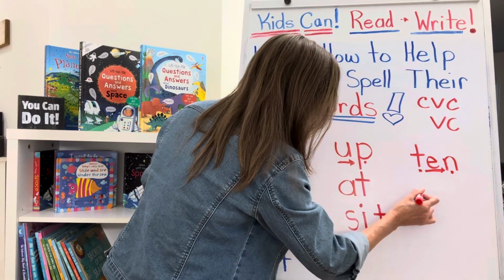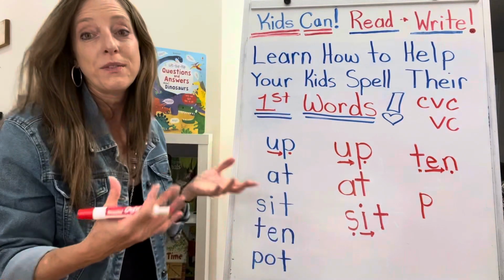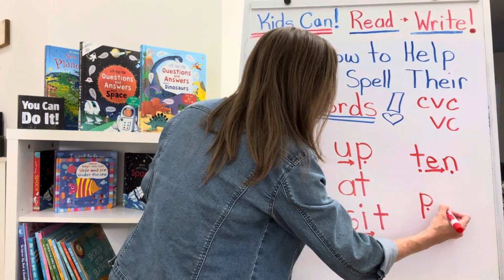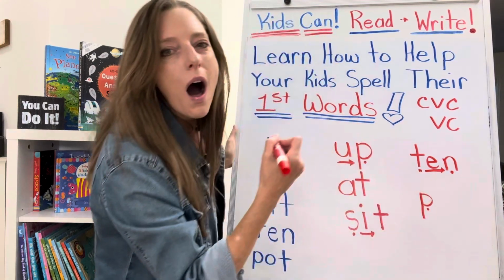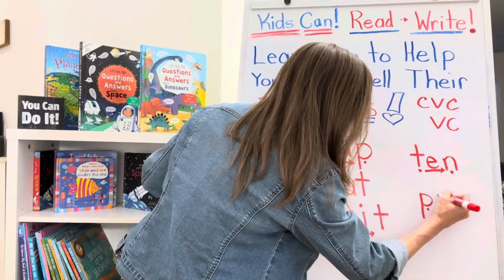So we start with the panhandle for a P, then we draw our pan or our pot, whichever you want to say. All right, so this is the word pot. So we have our P. Now we need our ought. P, aw, aw. You can help them. Aw. What letter is that? Oh, that's a mouth wide open.